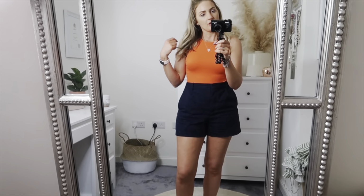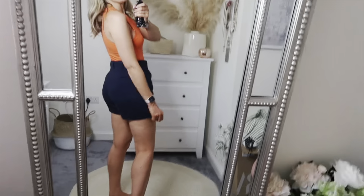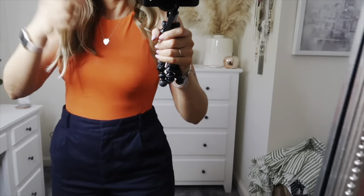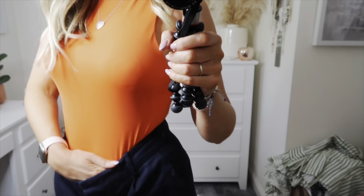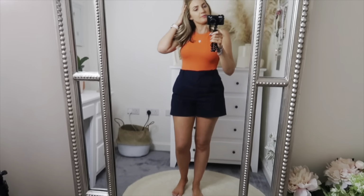I can make them casual, chuck on a cardigan, a denim jacket. I could put jeans with them, I could put heels, and they're just so versatile. And honestly, they wash so amazing. Look, you don't get any lumps or bumps anywhere. So no wonder they bought these out again, because these are just the dream.